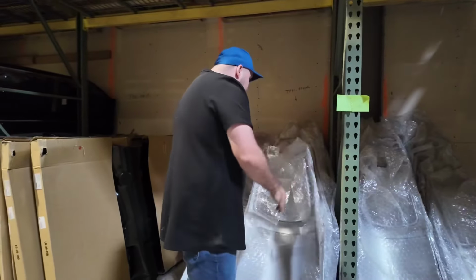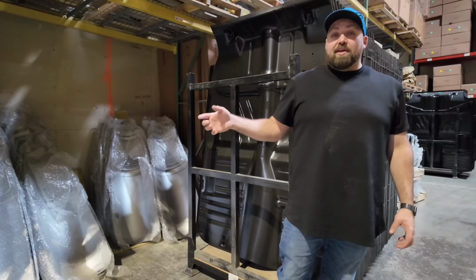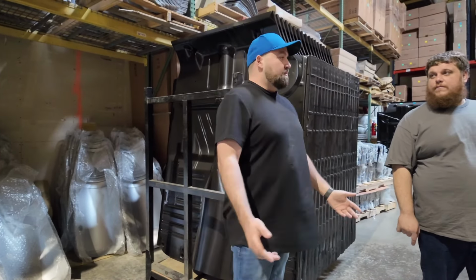Funny, it used to be that no one wanted the windows in the sides, so they would buy panels to close out the window on the corners. Now, because there's so little of them around, everyone's like, oh, we have to have the window, it's better.